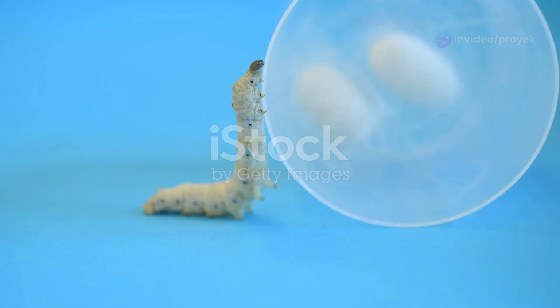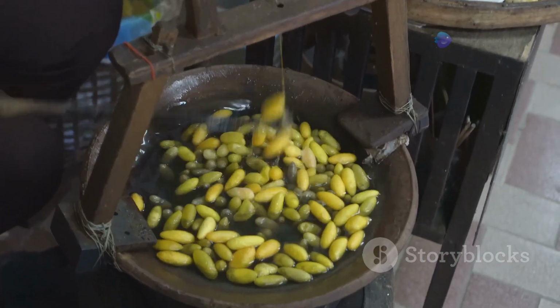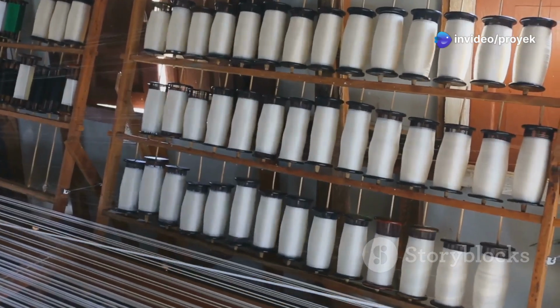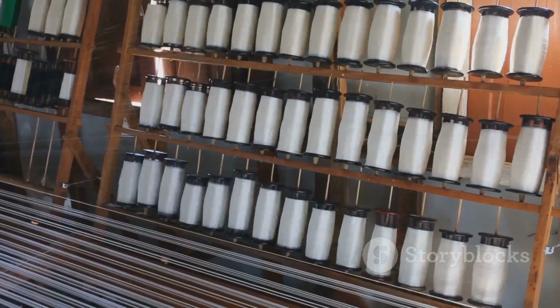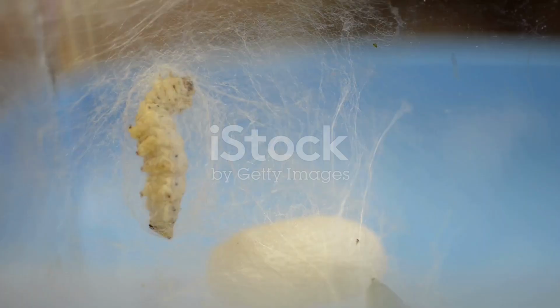The silkworm produces silk thread from a special gland located under its mouth. This thread is made of a protein called fibroin. The silkworm releases the fibroin as a liquid, which hardens into a thread when it comes into contact with air. The silkworm uses this thread to create a protective casing around itself, the cocoon.